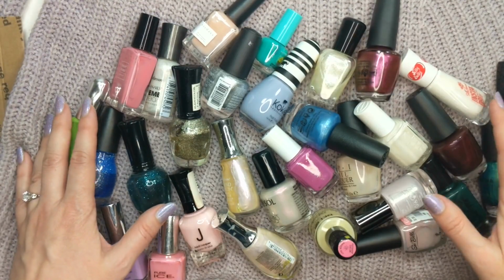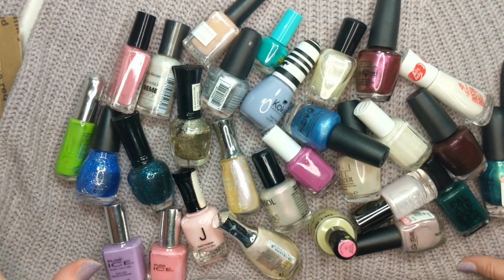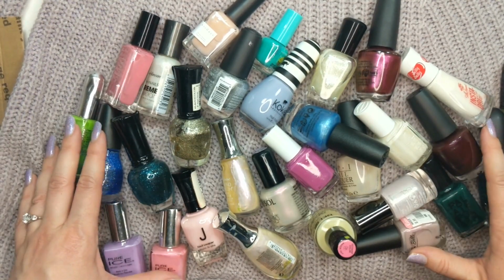So there you have it. That was my little haul over the last couple of months at this point from Goodwill and other thrift stores.